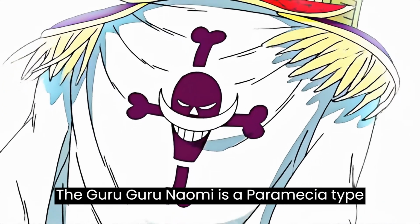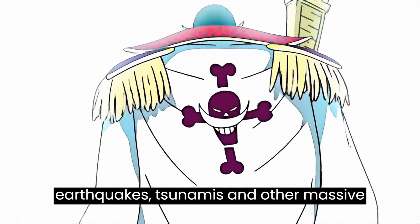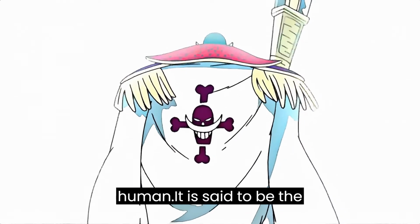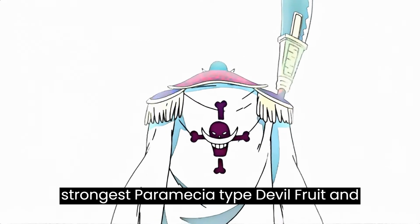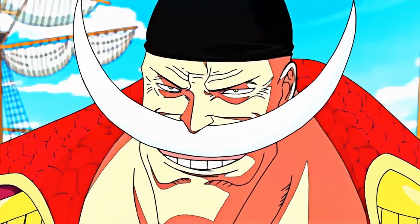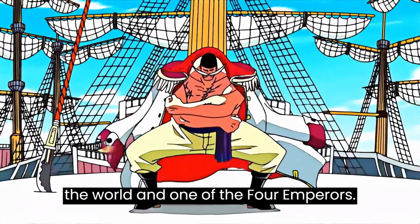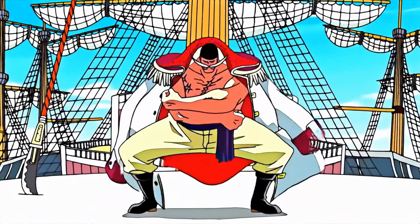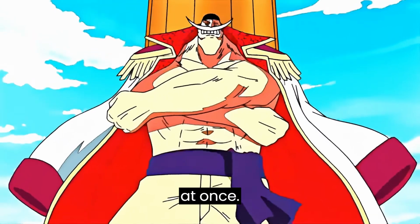The Gura no Mi is a paramecia-type devil fruit that allows the user to create shockwaves that can cause earthquakes, tsunamis, and other massive destruction, making the user a tremor human. It is said to be the strongest paramecia-type devil fruit and one of the most powerful devil fruits in general. It was originally eaten by Edward Newgate, also known as Whitebeard, the former strongest man in the world and one of the 4 emperors. After his death, it was stolen by Marshal D. Teach, also known as Blackbeard, who can use 2 devil fruits at once.